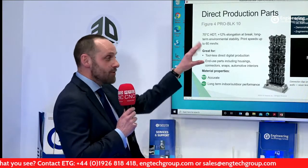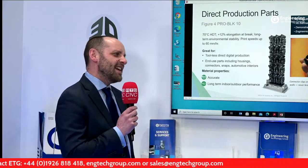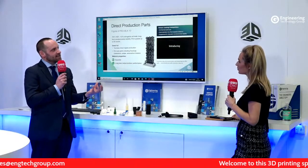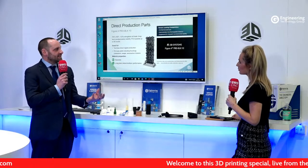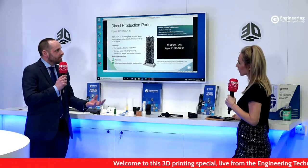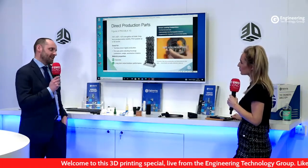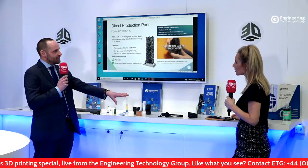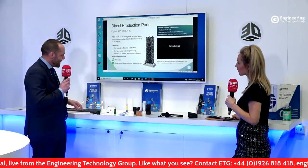Today we're using Pro Black 10, which was our first next generation production material. The key thing here is that this material is environmentally stable. So once we've printed the part, if we were to test the mechanical performance on day one, we're going to expect the same mechanical performance 1 year, 2 years, 3 years down the line. Right. So we're using our production grade material here today.